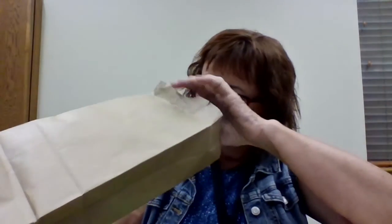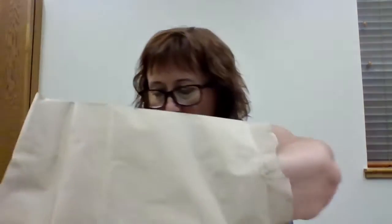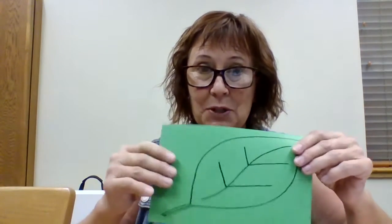So the first thing you're going to do is cut out your leaf. Now, adults, it's really good to let those kids cut out their leaf because it helps them develop a grip, which is going to help them learn to write. But if you're like me, it's a little bit hard. I'm having to learn to use my hand again, too. I'm doing really good today. Look, I'm halfway done cutting it out.